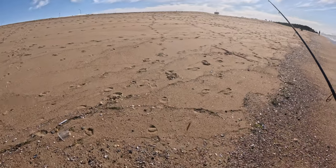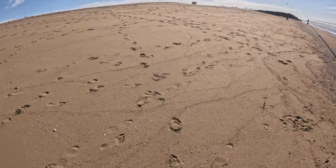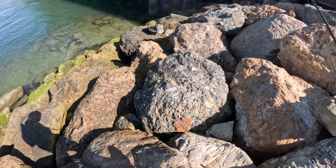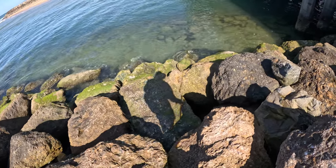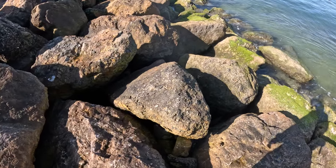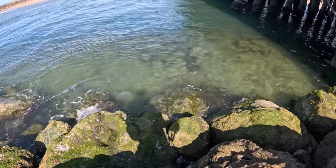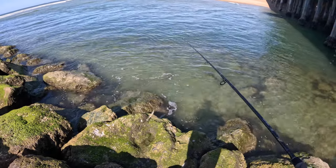We're gonna go hit up the inlet because it's a little too windy right here. Dude, the water's so clear. There's like no current. Wow, that looks beautiful. Heck yeah.